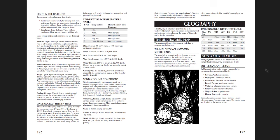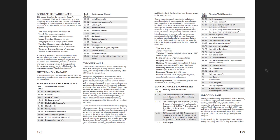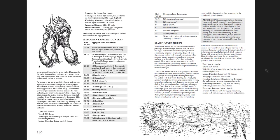The different features, you have yawning vaults, hypogean lanes, branchwork tunnels, fungal forests, undersea chambers, black rock tubes, magma lakes, and hemal byways. This is so cool. I love Underdark adventures. I love them. I think you could easily add in some of those Underdark adventures from Advanced Adventures that I reviewed a while back, the ones about the underground river. You could add those in and it would work just easily here.